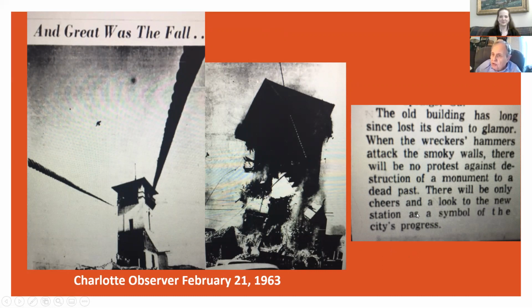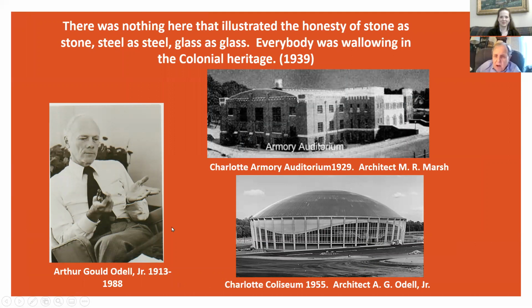So one of the roles of this mid-century modern architecture was to be up to date. And the last thing in the world you wanted to do was keep some old 1905 railroad station around, okay? Now, the most, I guess you'd have to say, influential mid-century modernist was an architect trained at Cornell. His family was from Concord, North Carolina, where he'd grown up. He came to Charlotte in 1939. This is Arthur Gould Odell Jr.